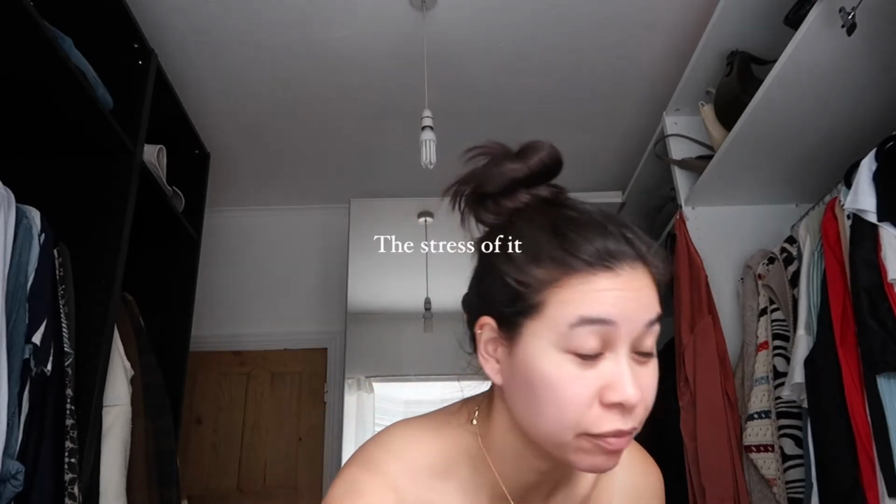Either do this top with it or the black bodysuit with it. I'm not sure. Does anyone else know about the nightmare of wearing a light colour when you're on your period? But I'm gonna do it. I'm gonna risk it.